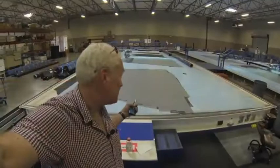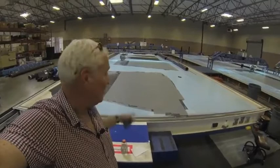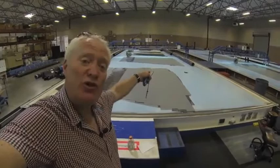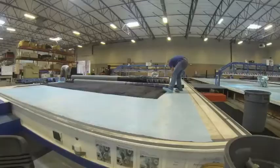This sail behind me here is for a Melges 32. It's got four panels, bottom, two middle sections and the head section. It's nearly finished, and when the machine has finished laying down the final layers, it'll be rolled up onto one of the cardboard tubes you can see on the side over there, and then sent over to the moulding shop for the next stage of the operation.